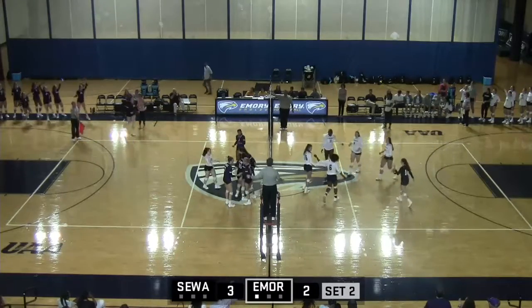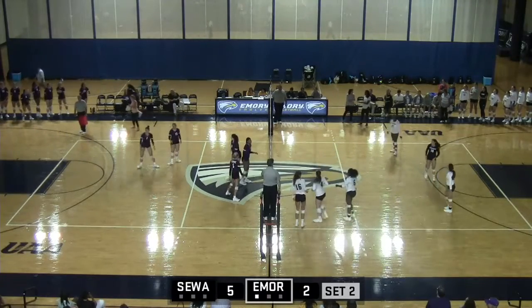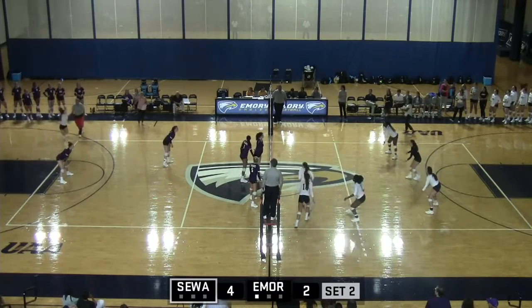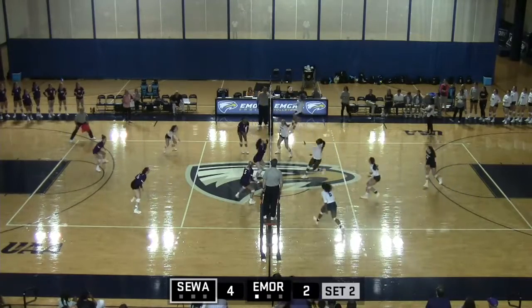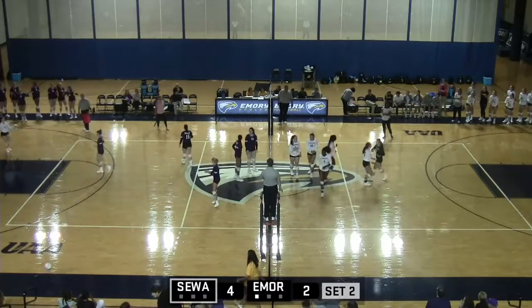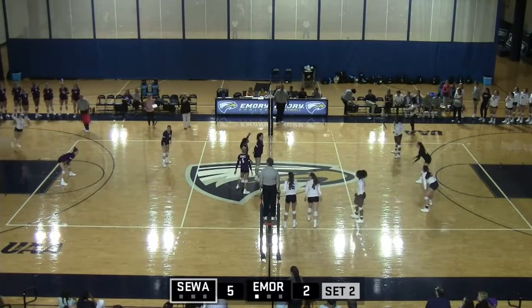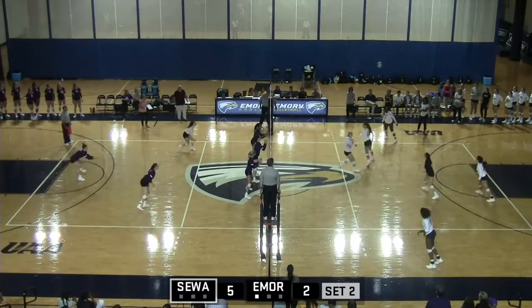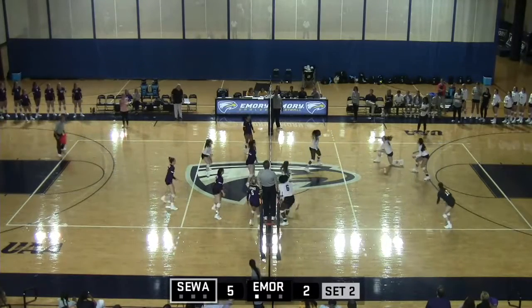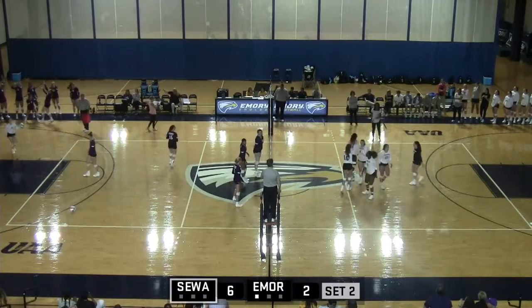Blocked, but not stuffed. So that ball goes back over to Sewanee, 4-2. The Tigers lead. Anna Ball to serve. Tight pass. And that one didn't come. 5-2. And Sewanee has done a nice job coming back after a disappointing loss and fought very hard. McKnight dug up. This is a very good defensive team. And that's another point for the Tigers. 6 serves 2.